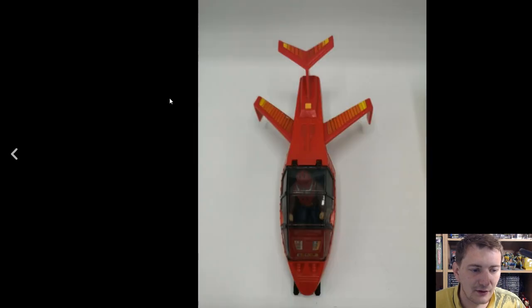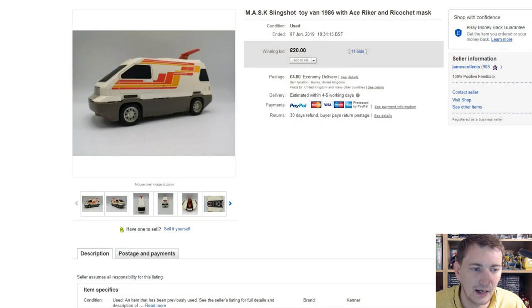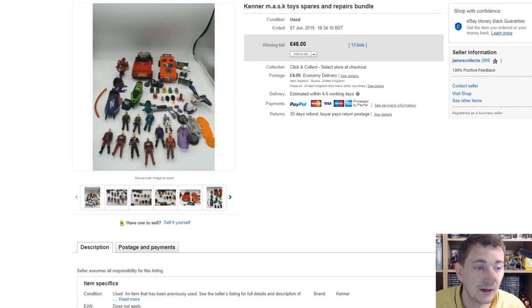So yeah, nice and easy. Small parcel again, and half of these went international, so it ended up going through the global shipping program, which meant I made an extra pound on postage as well. Last item, £20, £2.16 on fees.